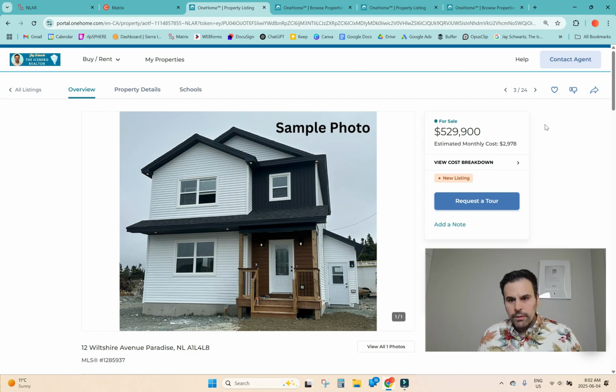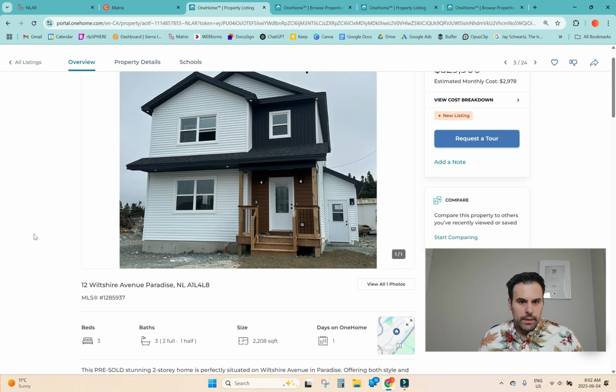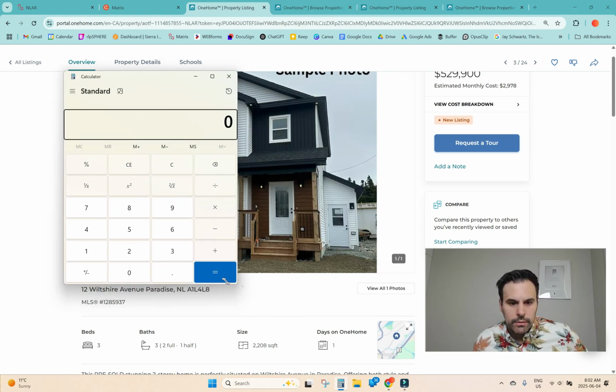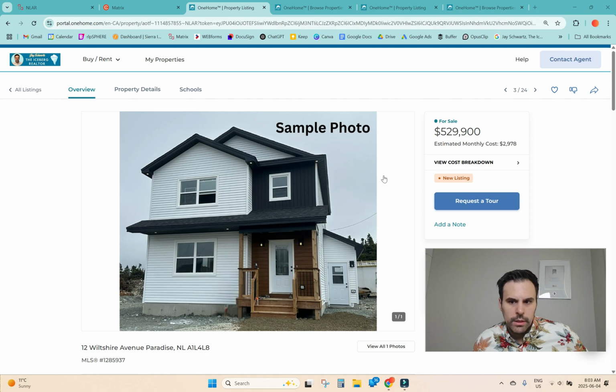Okay, next we got a new build, $529,900, $2,900 a month mortgage payment, 12 Wiltshire Avenue, Paradise. 3 beds, 2 full, 1 half bath, 2,200 square feet, and it's a 2-story. So just the one photo of another model that they had built. It looks good. From the outside, it's probably pretty standard contractor grade stuff on the inside. And I'm going to say it's probably fairly priced. Yeah, $239 a square foot. Well, $240 basically. Is a reasonable new build price, so that's all right.